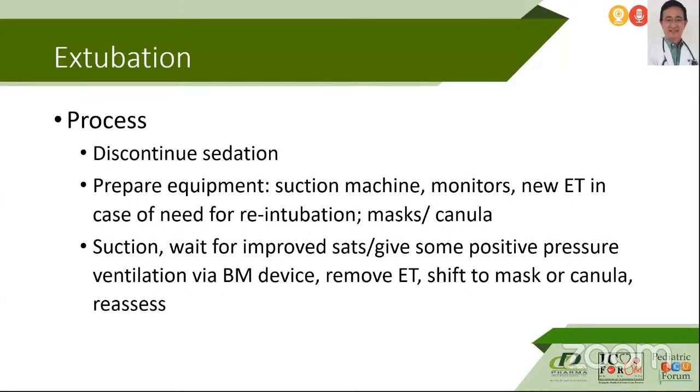As for the actual process of extubation, obviously you would have discontinued sedation already and made sure that the patient is fully awake. Prepare your equipment: your suction machine and monitors ready. In case you may need to reintubate this patient, have your new ET tube, laryngoscope, and all the other requirements for intubation ready at the bedside. You'll also have your mask, tubings, and oxygen. Just make sure you prepare that equipment.